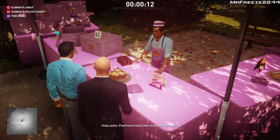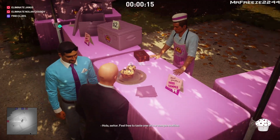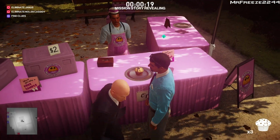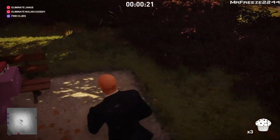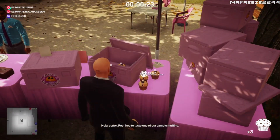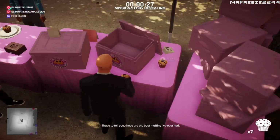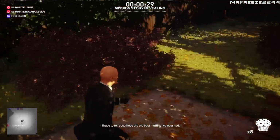So first things first, we need to grab some muffins over here. Grab every single one of them you possibly can. I think it's about 7 or 8 of them overall, but there's going to be some over here too. We're actually going to use some of these for one of the steps.